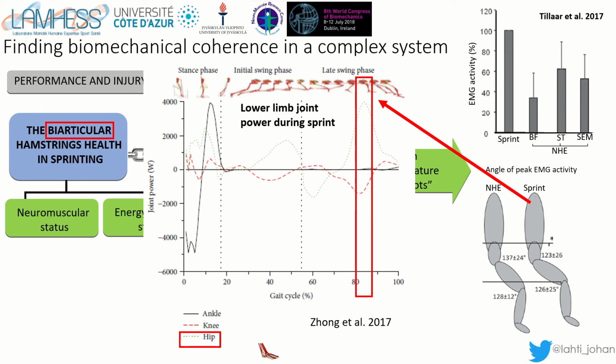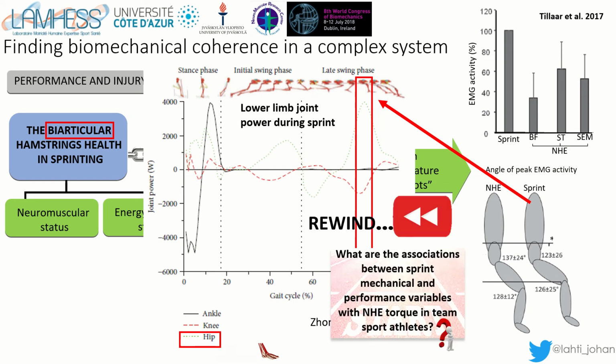So many times we forget to take into consideration that the hamstrings are in fact biarticular and are working very hard at both ends. So our team wanted to take a step back from this and just ask the simple question: what are the associations between sprint mechanical and performance variables with Nordic torque in team sport athletes?